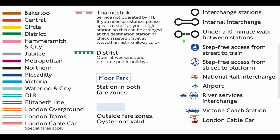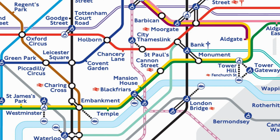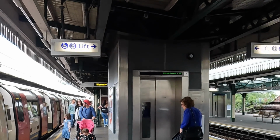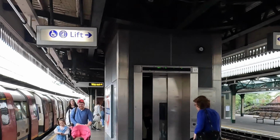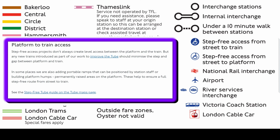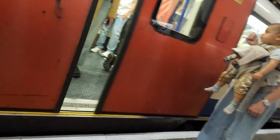Next, we have these circles with a wheelchair symbol with step-free access, which means there will be some type of lift, otherwise known as an elevator, from the train to the street. No worries about steps or stairs. The white circle is not as accessible. The step-free access is just from the platform to the street, but not from the train, which means there will be a step up or down from the platform to the train itself.